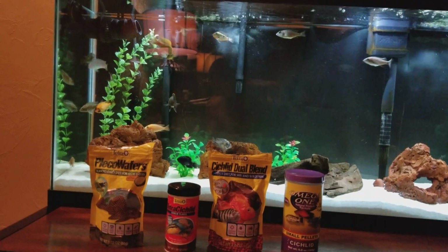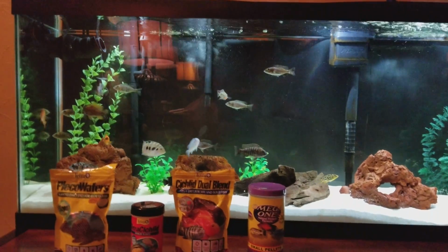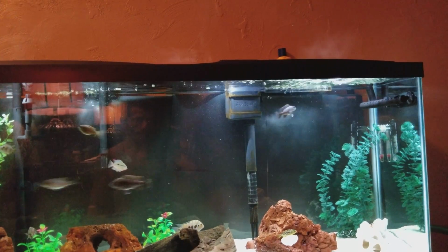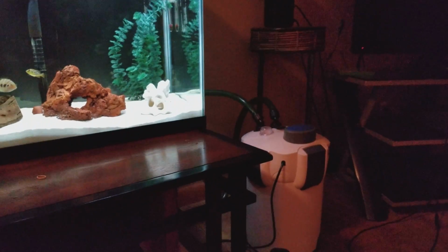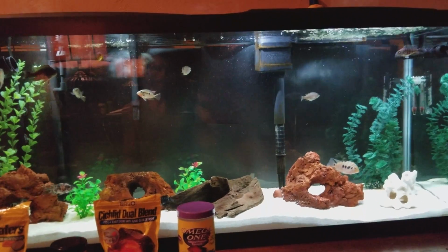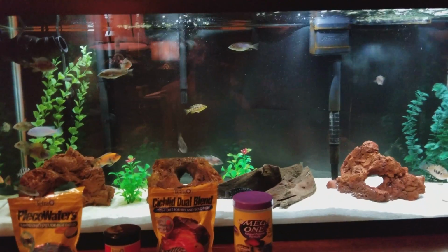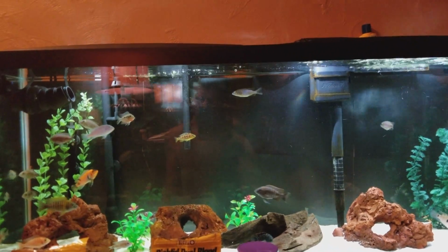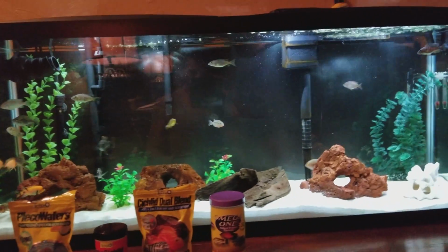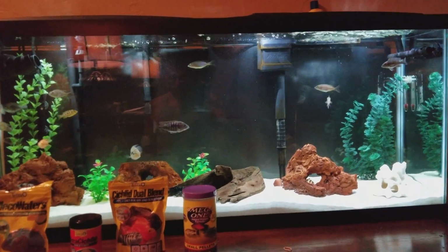What kind of filters do I use? I have the Aqueon 75 hang on back, and then I have my Sun 304B, and then I also have another one, I'm not sure what that is. I think it's a MarineLand. It's good for up to a 40-gallon tank. I just threw it on there to help with extra filtering to make sure their water stays nice and clean and healthy.